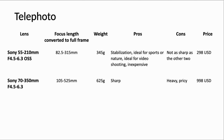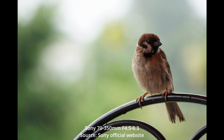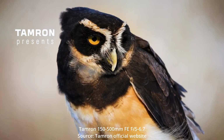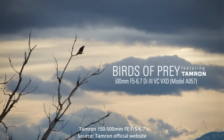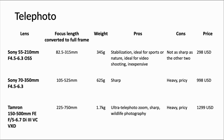If you have more budget, I would suggest the next lens, Sony 70 to 350mm f4.5 to 6.3. It's 3 times more expensive and twice heavier, but it takes sharper photos. The final lens on the list is Tamron 150 to 500mm f5 to 6.7. It's a lens for professional wildlife photography, so unless you have this really specific purpose, I wouldn't recommend it.